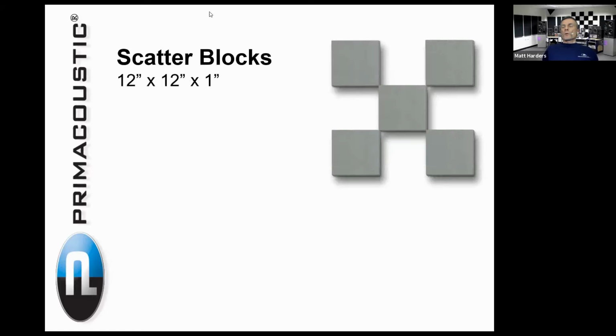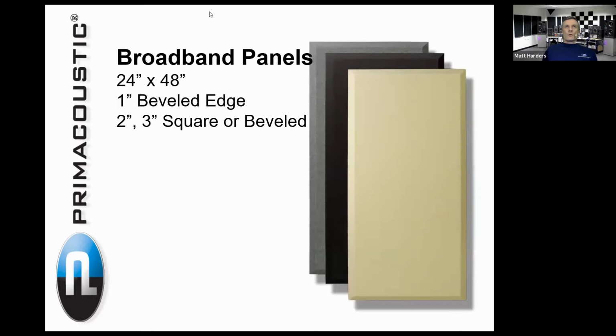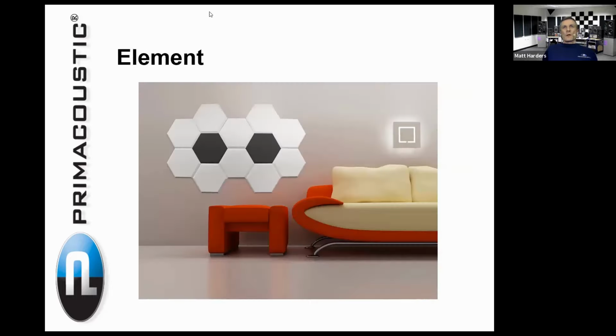So just quickly go through the range of panels. Essentially, they're all the same product, but they're just various different shapes and thicknesses depending on the situation that you need. So we have scatter blocks, control columns, control cubes, broadband panels, and they also have some different shapes if you need something more aesthetic.